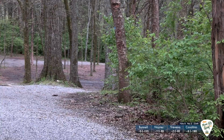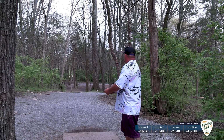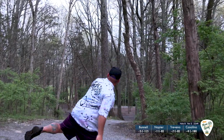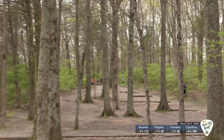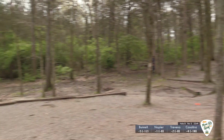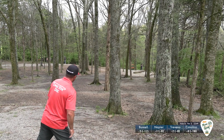Man, and that's a snug gap. I don't know if I've seen many people go that route, and we got two guys lining it up. This is definitely the more common play. This is what I was talking about, that real forced over on the other side of that middle tree. Looks like he just caught one inside on the way in. It's a very tight window.